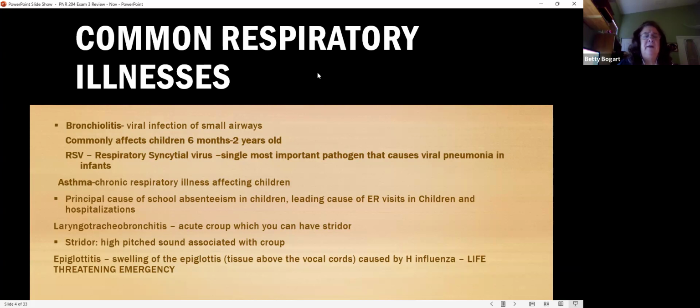Asthma. Asthma is a chronic respiratory illness in children. It is one of the principal causes why children miss school, why they go to ERs, and why they are hospitalized. And again, it's due to allergens and it affects breathing, so they've got to treat that. And it is that frequent cause of school absenteeism.